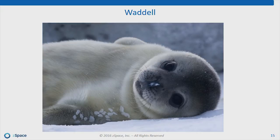So back to this seal. You saw him before. Let's talk about his brain for a minute. This seal is from Antarctica. I may have misspelled it. Excuse me. But this seal is interesting because, among all mammals, this seal is born with a brain that is 75% of an adult-sized brain at birth, the biggest among all mammals.